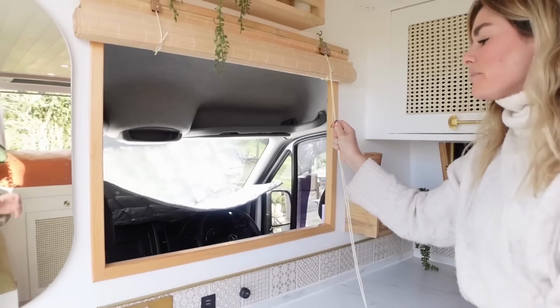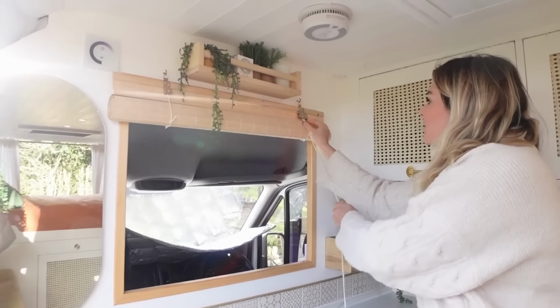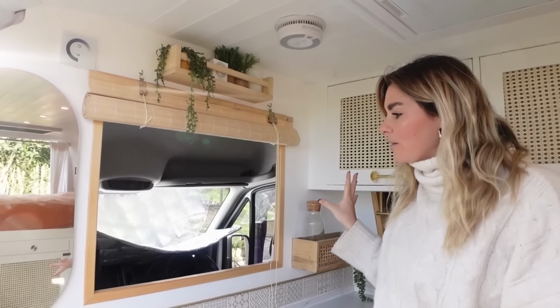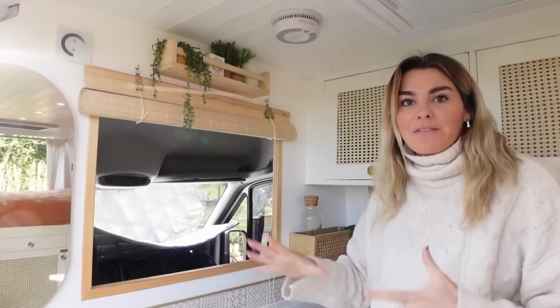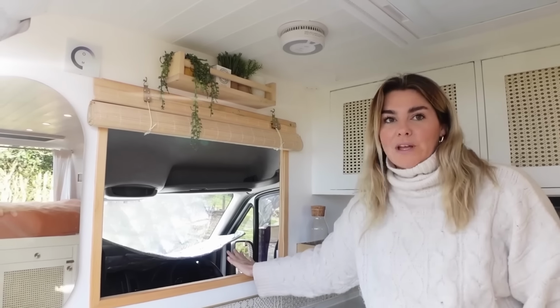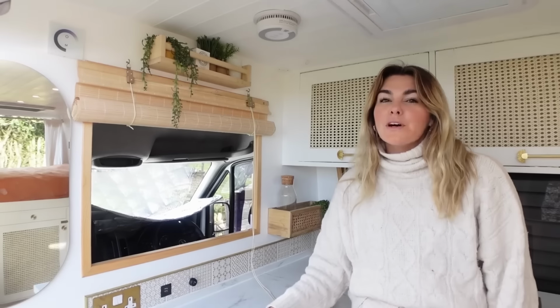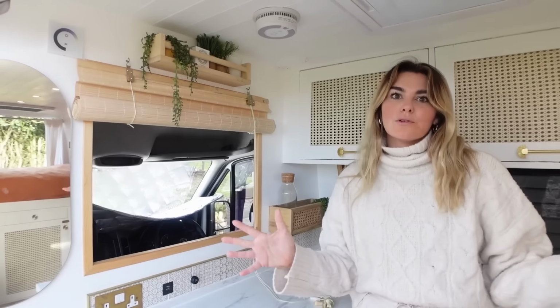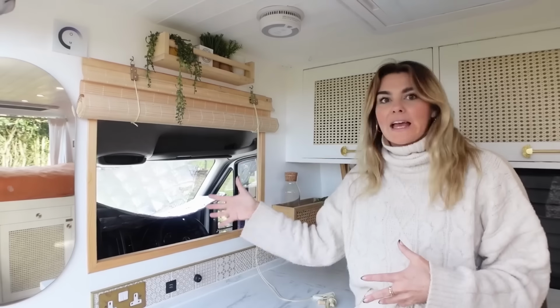Now some people might think, why did we keep this hole if we were to cover up everything else? Well, it's more for safety. If there's anything going on outside or if we feel like we're in an unsafe situation, we can simply jump through here and drive off. Because of our locking system, if we lock the keys in the van and the door's locked automatically, it means that we could get in via the cabin and we wouldn't be locked out.